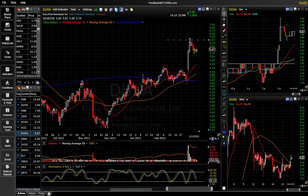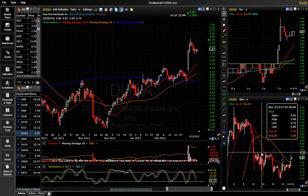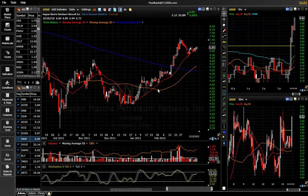DUSA. Nice run up and a pullback. Definitely see a level at that 592. See it really good on the intraday, that 592 level. Got a lot of room to run higher, so definitely keep that on watch. Good low volume consolidation there.